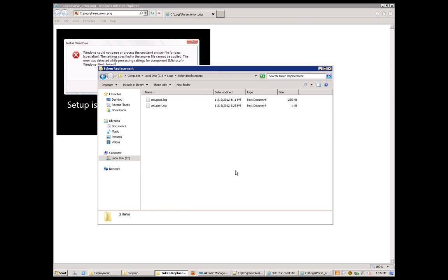The other thing I can tell you about this is when you're here, you can hit Shift+F10 to get a command prompt, and you can get to this sysprep error log, which is in C:\Windows\Panther\setuperr.log. If you can find that, it will tell you a lot more information about what has actually happened. So if you have an improper character, you might see something like this.